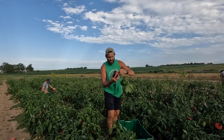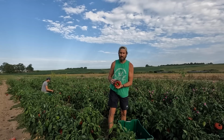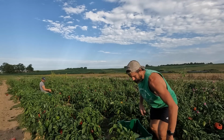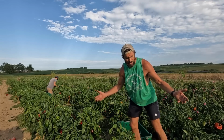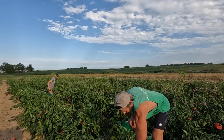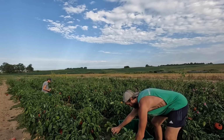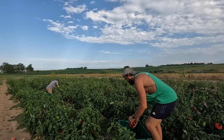Look at the size of these things. I mean, there's 10 peppers on every plant. It's unbelievable. Like, I don't even know where to pick. You just go down there and start picking, and it's amazing. But you got to watch out for the ones that are turning or the ones with bad spots. Oh, beautiful.